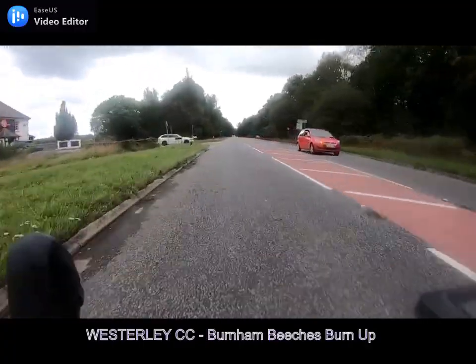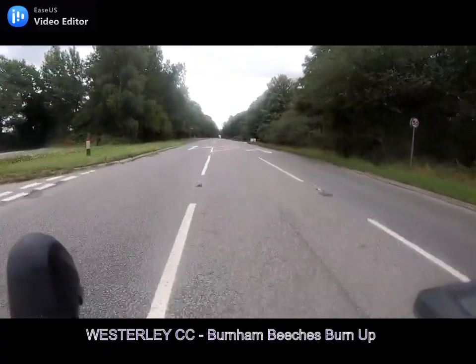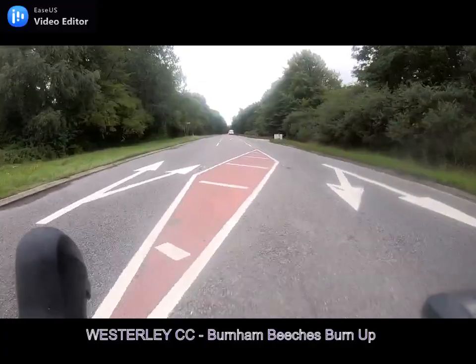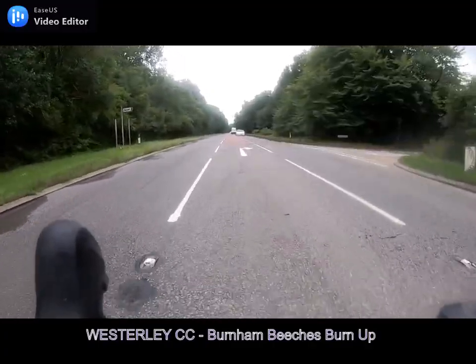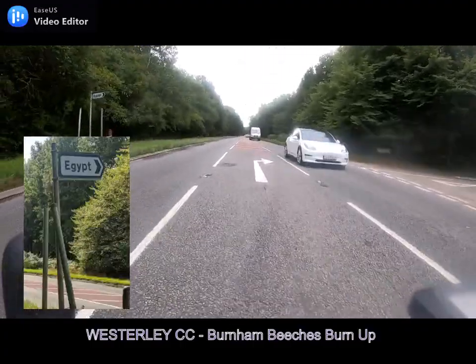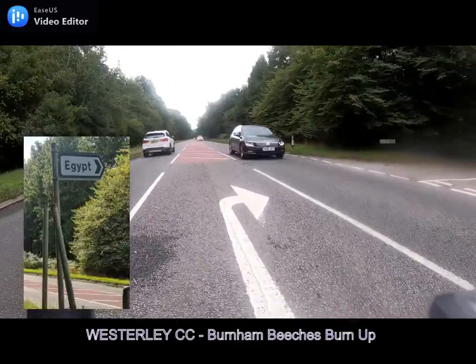Now then, here we are, finally, the promised land, and we're going to turn right into Egypt Lane, and you'll see the sign for Egypt just on your left there, and just in case you still can't see it, there's a little pop-up to show you what it says. It really does say Egypt, and we're about to turn into Egypt Lane.